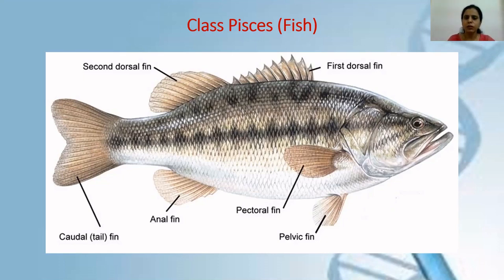And when we talk about thermoregulation, that means the control or maintenance of internal body temperature, they are all ectotherms. The meaning of the word ectotherm is they cannot maintain their internal body temperature constant. It keeps on changing as the temperature of their surrounding water changes. The internal body temperature never remains constant. Hence, they are also known as cold-blooded animals.